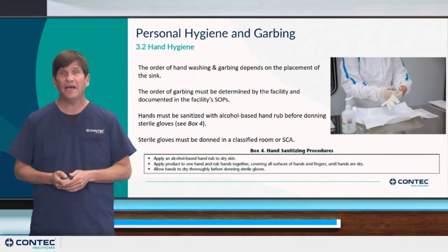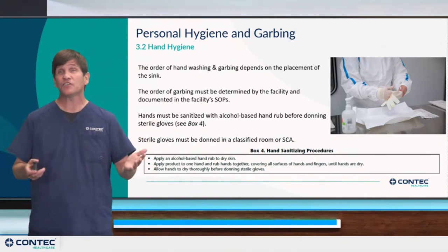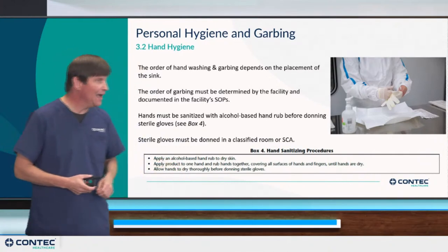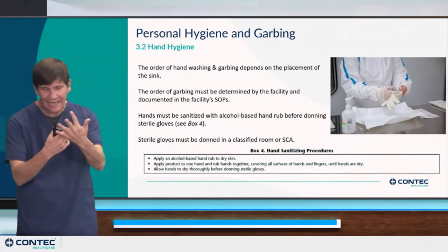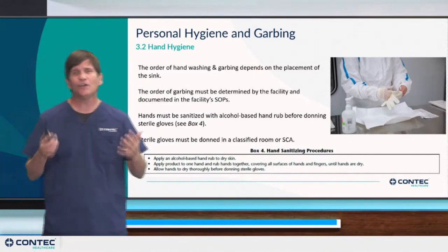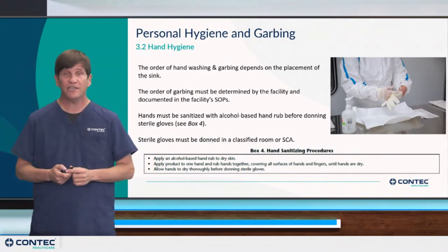Box four here at the bottom of this chart, basically it just goes through the hand sanitization process. Box three was the hand washing process. Just basically saying you're applying an alcohol hand rub to your skin, rubbing your hands together, covering all surfaces, getting down in all the crooks and crevices as you're applying that. And then you need to allow your hands to completely dry before you go ahead and don your sterile gloves.